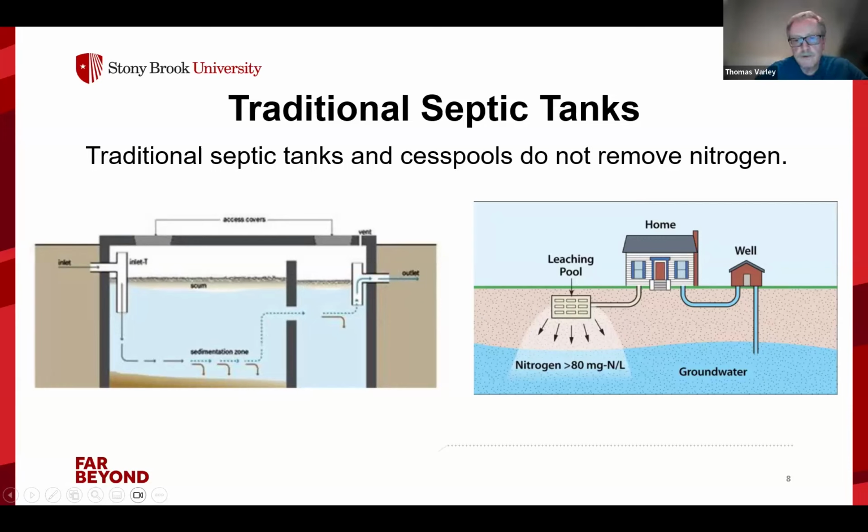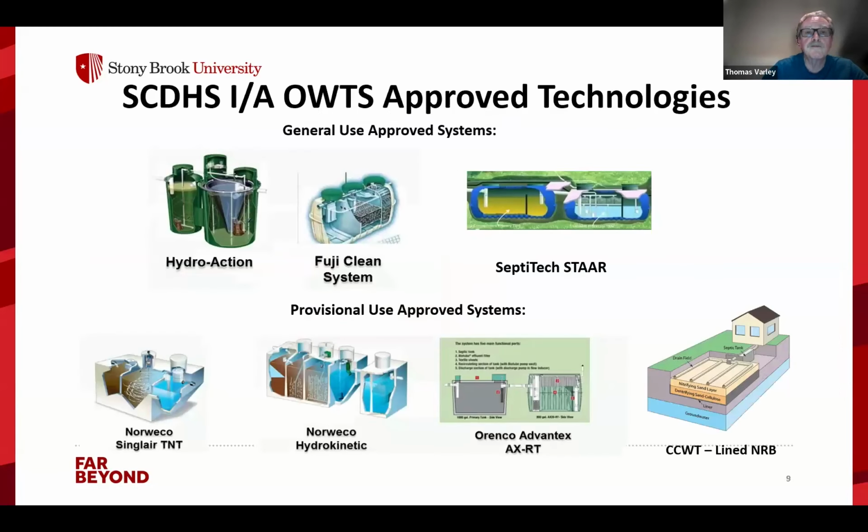A common thing that I hear from homeowners as I'm talking to them is, "I had my system serviced and the cesspool company said my system's working fine." Well, what does that mean? It's working fine for what it was originally designed to do, which was basically to capture the waste and have the water drain into the ground. It wasn't designed for removing nitrogen. So the existing systems do nothing to remove the nitrogen, and that's why we need to upgrade these systems.